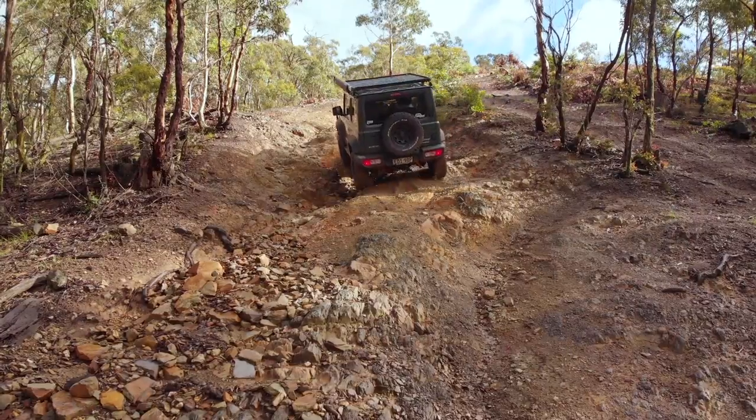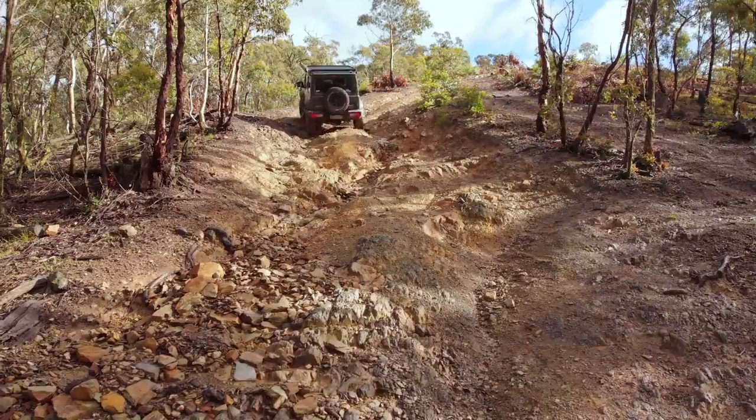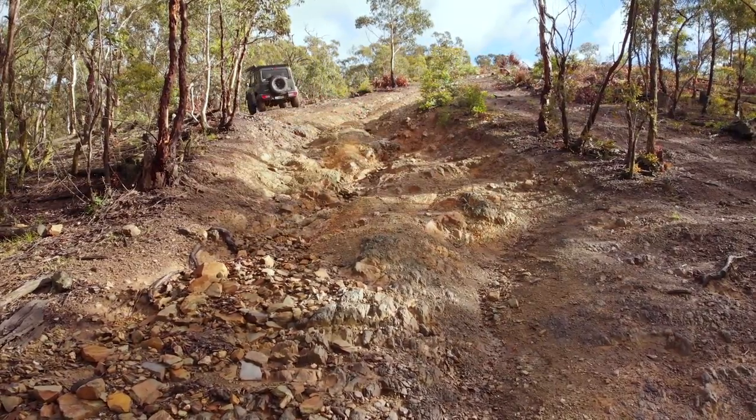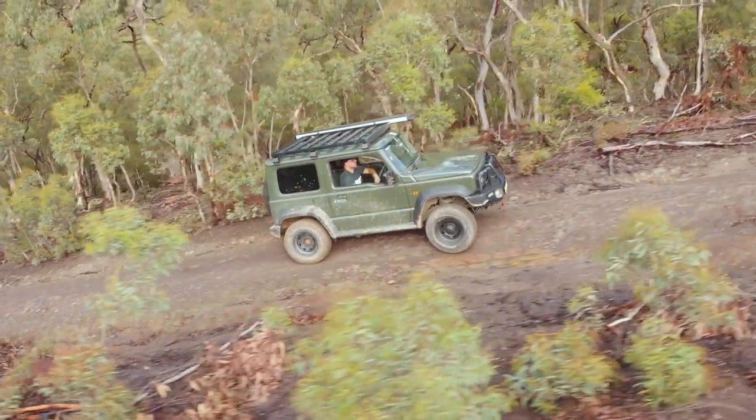Now you'll find that most of Lisdale State Forest and a lot of Lithgow area is just shaly sharp rocks, so make sure you put your tyres down to a reasonable pressure. I went down to about 18 pounds in both the front and the back.